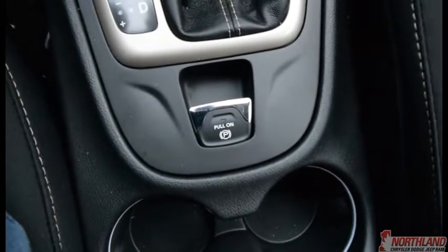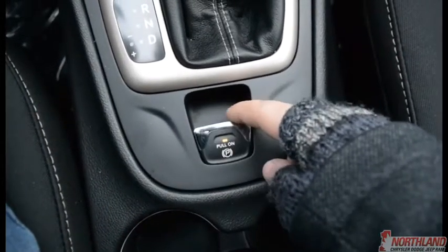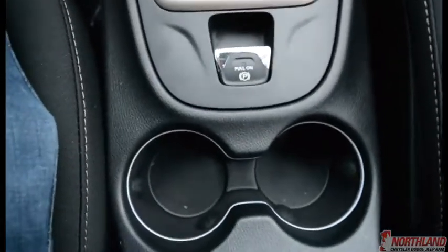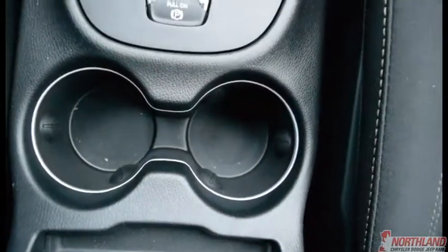It is an electronic parking brake, so all you gotta do is you just pull it, and now we're gonna have our parking brake on. Push it to deactivate it. You got all of your cup holders right there, very nice.